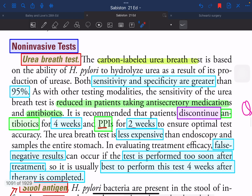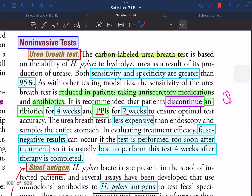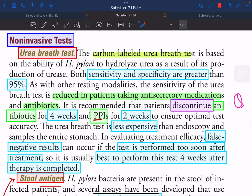Next are the non-invasive tests. We have three non-invasive tests: urea breath test, stool antigen, and serology. The first one is the urea breath test. It is breath based, so it's non-invasive, and sensitivity and specificity are greater than 95%.